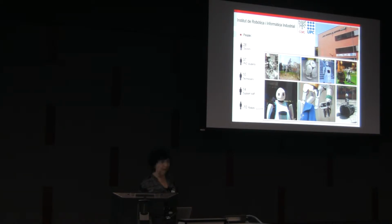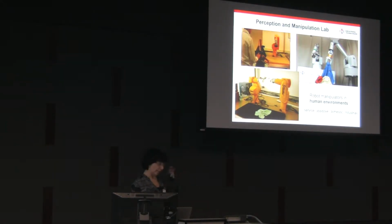But I will talk about robot manipulation. Particularly, where I work is the perception and manipulation lab, where we have two arm robots. We have two arm robots, and also we have more industrial type robots, stable robots, and also haptic devices. And our long-term aim is to put robots in human environments, and especially assistive environments.